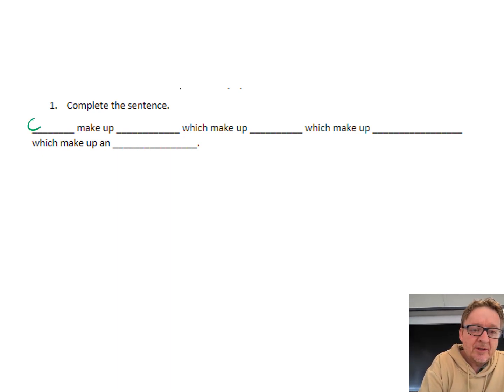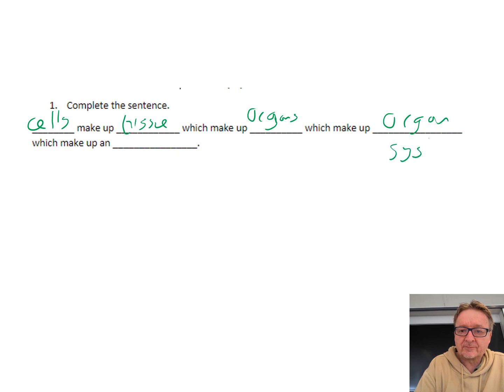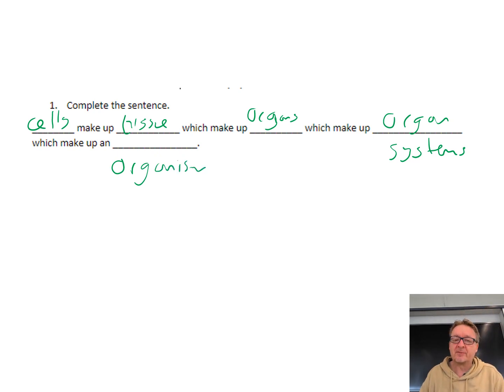So what we've got here is cells make up tissues, which make up organs, which make up organ systems, which make up an organism. What you're doing is just getting bigger and bigger. Start small with cells, tissues, there's lots of cells, organs, lots of tissues, organ system, lots of organs, organism, lots of organ systems.